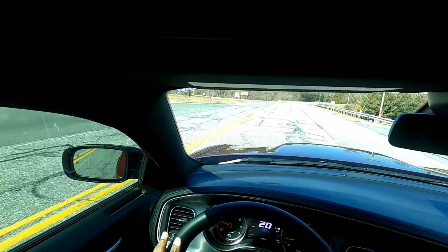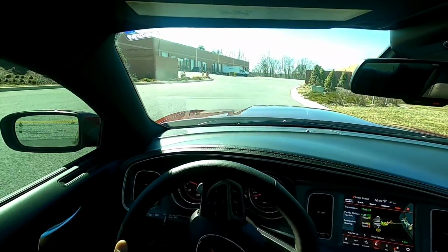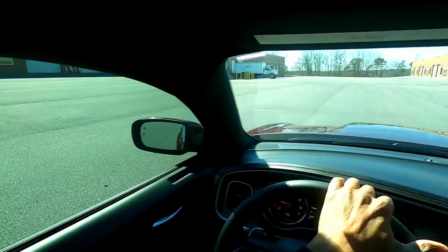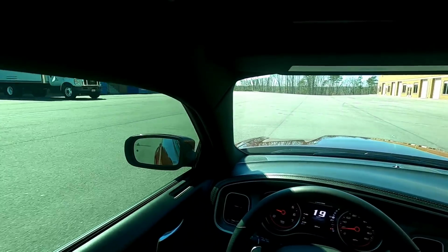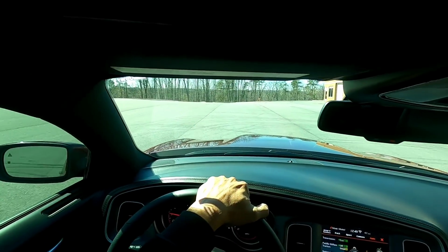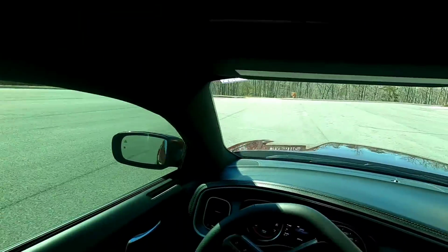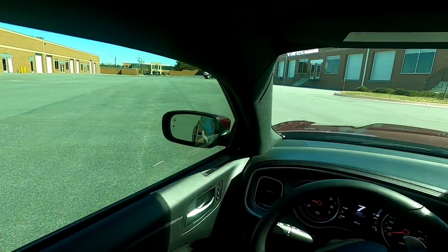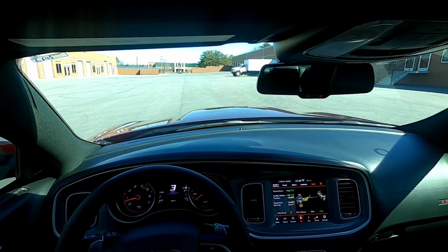So if we turn around, we're gonna try it again. Matter of fact, we can do it right here. I don't think nobody's out here, so let's do it right here. This looks a little better. Like I say, it's almost as if the traction control is kicking in right when the car starts to spin. It's right when you hit it. It doesn't do it once the car is already moving and grooving.